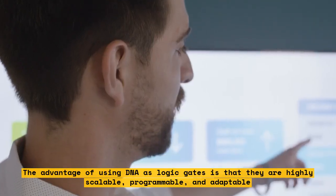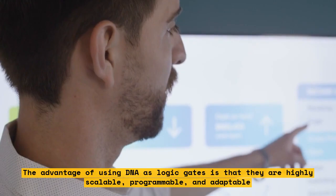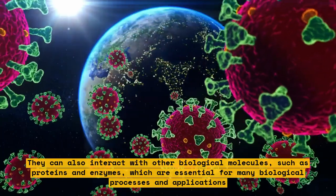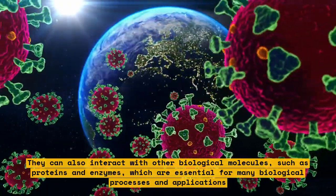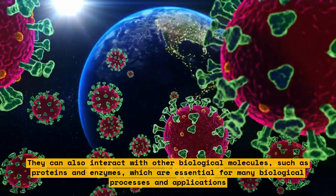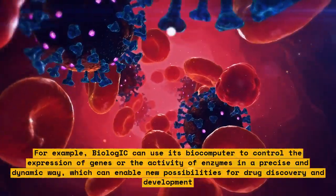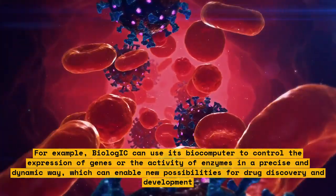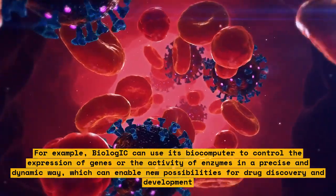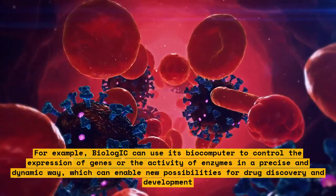The advantage of using DNA as logic gates is that they are highly scalable, programmable, and adaptable. They can also interact with other biological molecules, such as proteins and enzymes, which are essential for many biological processes and applications. For example, Biologic can use its biocomputer to control the expression of genes or the activity of enzymes in a precise and dynamic way, which can enable new possibilities for drug discovery and development.